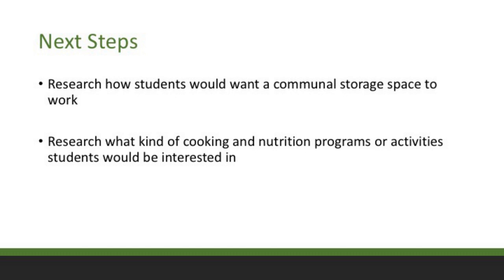Additionally, I would need to do research to understand what kind of cooking and nutrition programs or activities students would be interested in. In order for these programs to succeed, we would need to know when students are available to meet, and who would be best to host these programs. I would also conduct this research using another round of interviews and surveys.